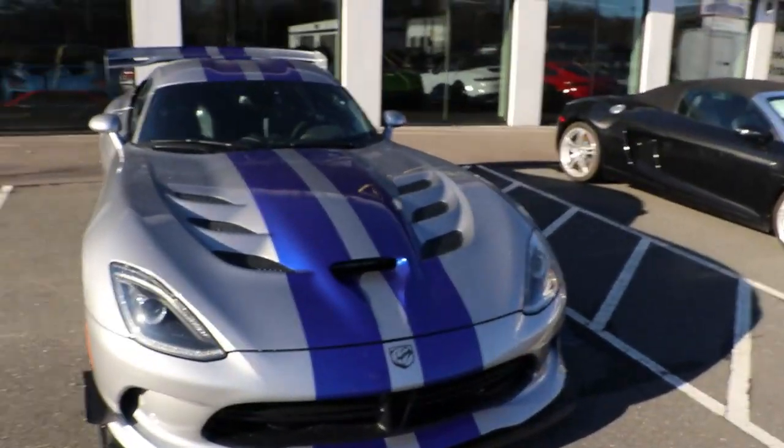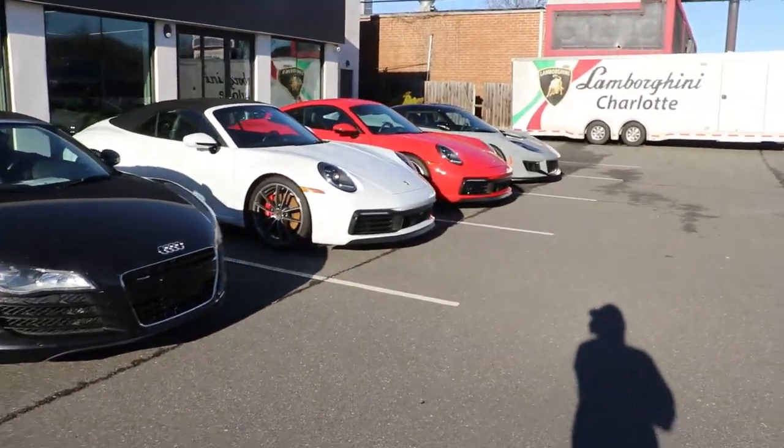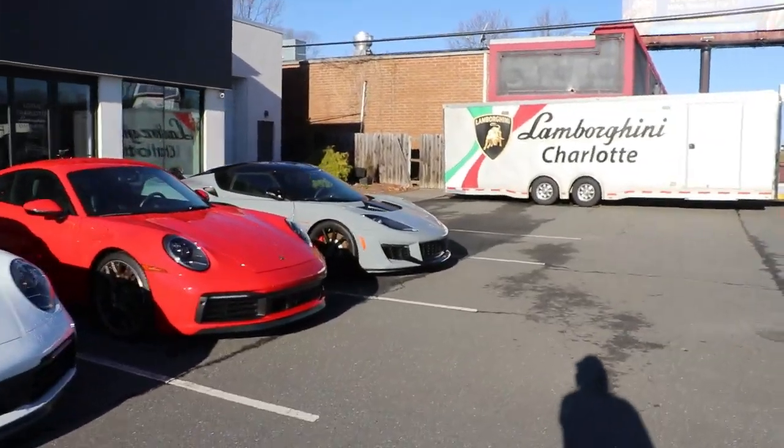And I'm just here for you guys, man. We got the beautiful Viper right here just chilling. Beautiful Viper. Audi R8 convertible next to two Porsches. I promise you guys, Porsches, right? Got two Porsches along with the Evora. Beautiful cars. Beautiful spec, guys.